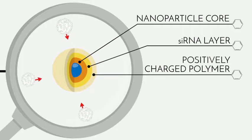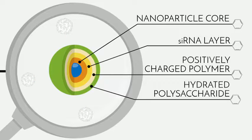We have to sneak our nanoparticle past the tumor defense system. We have to get it past this mechanism of getting rid of the foreign object by disguising it.